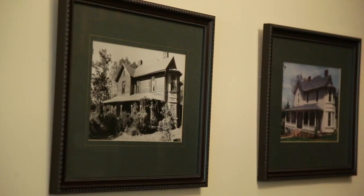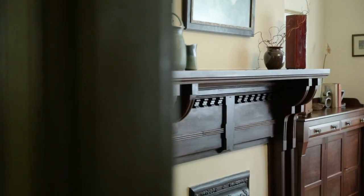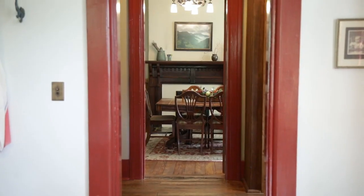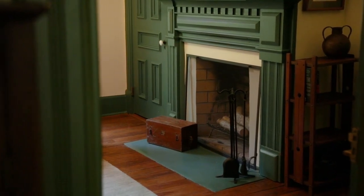The house hadn't been painted since 1950 when we bought it. Everything was still intact. There were no mantles missing, no doorknobs missing, no bathrooms added. It was like you had stepped back in time.